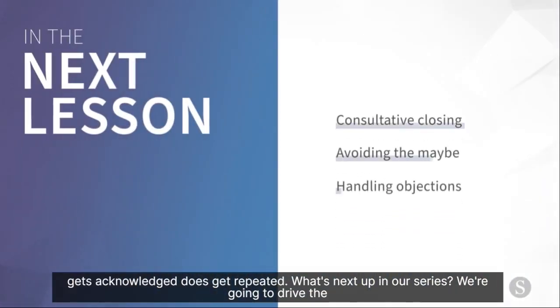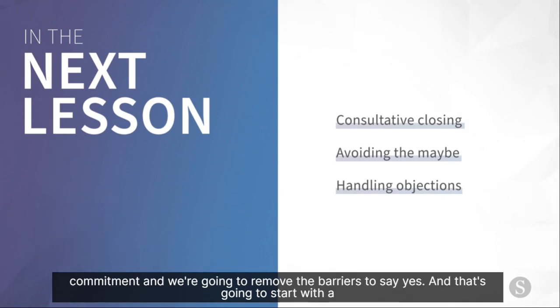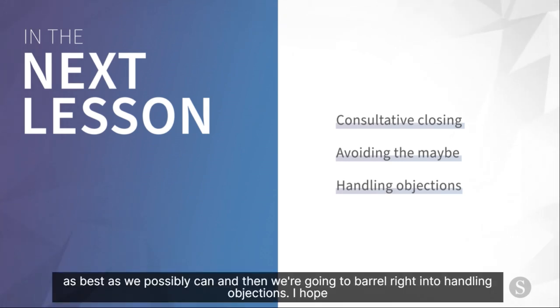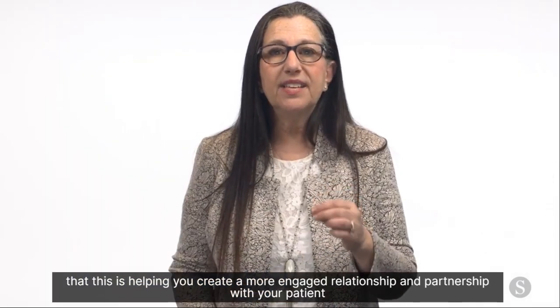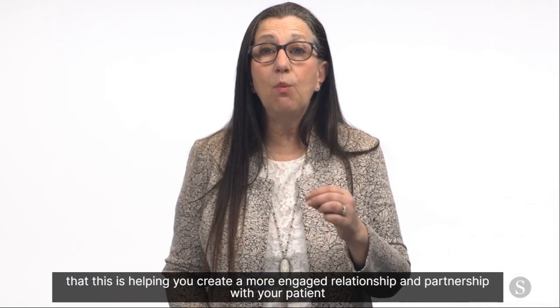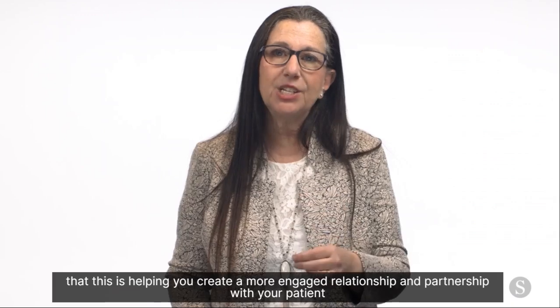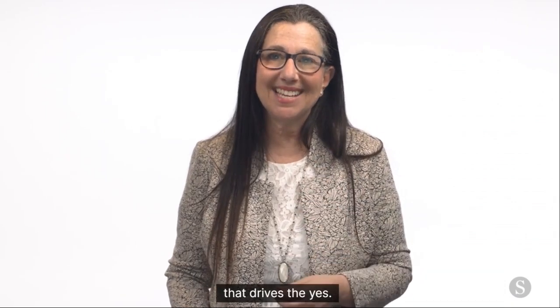What's next up in our series? We're going to drive the commitment, and we're going to remove the barriers to say yes. That's going to start with a wonderful skill called consultative closing. We are going to learn to avoid the maybe as best as we possibly can, and then we're going to barrel right into handling objections. I hope that this is helping you create a more engaged relationship and partnership with your patient that drives the yes.